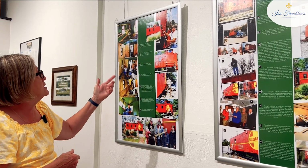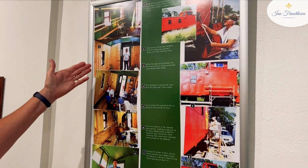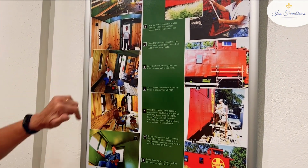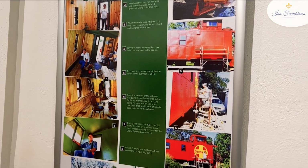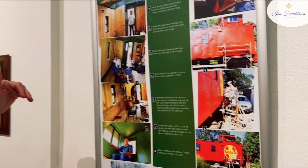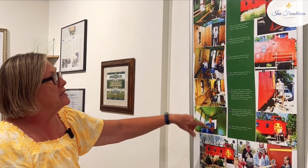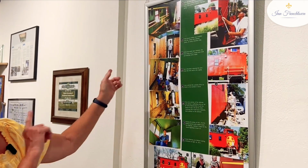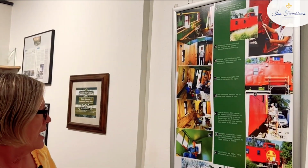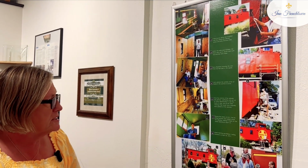But once we got the caboose here, we started restoring the inside to make it look like it would have been by putting car siding back in the side. That's where car siding got its name, from railroad cars. We put new flooring in it, we put benches in it, we built the bunks for the workers to sleep in. We put the chairs back up on top of the bunk because they look out the window up here for direction to see which way the train is going to help the engineer, and had the train painted and restored.